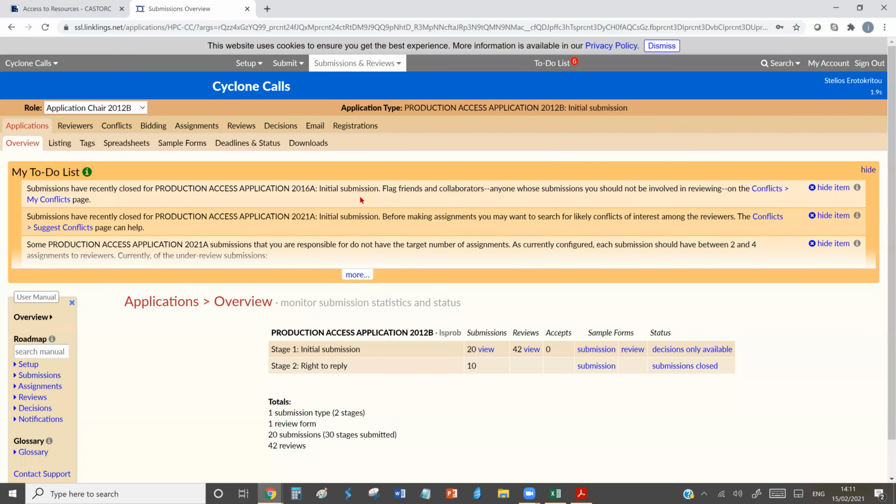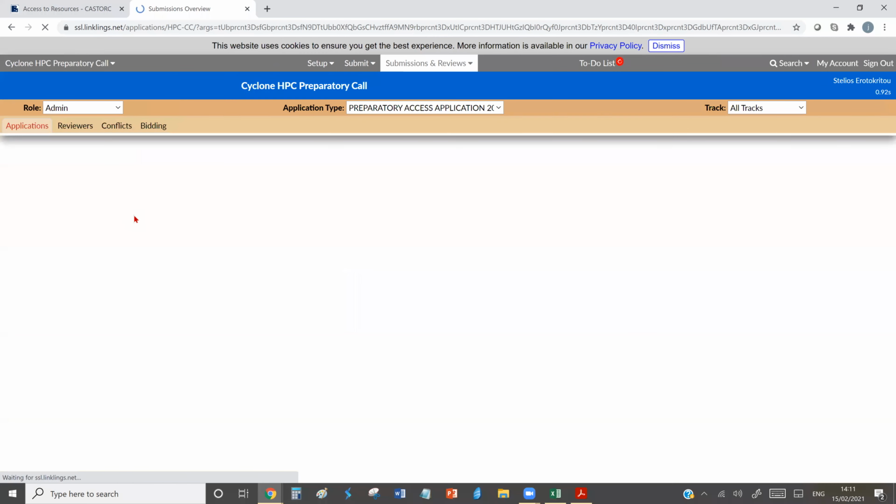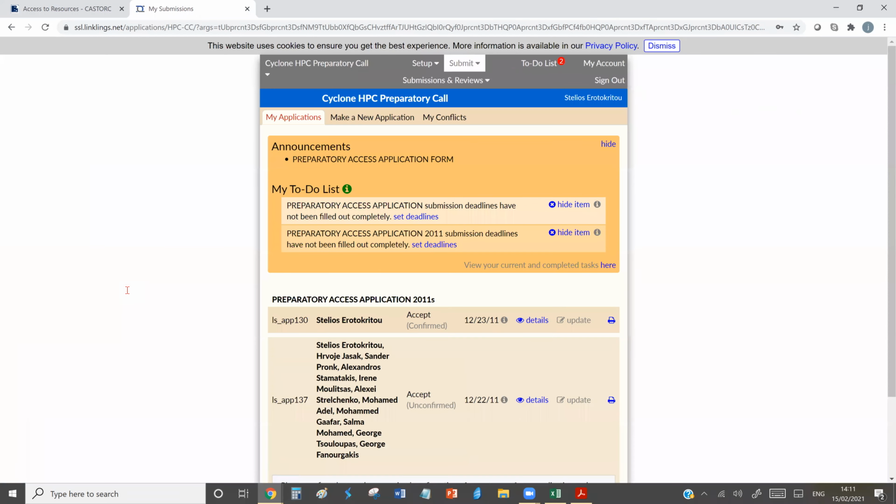So what you must do to submit a preparatory access is go to the top left-hand corner and select Cyclone HPC Preparatory Call. I am going to go to my submitter role, and then you will be able to make a new application here.